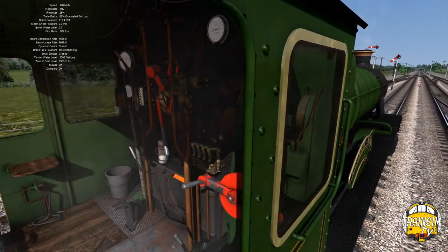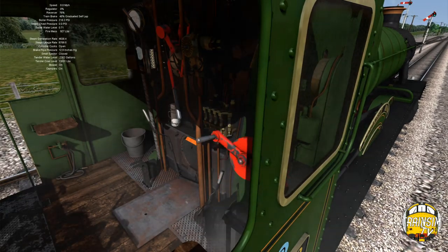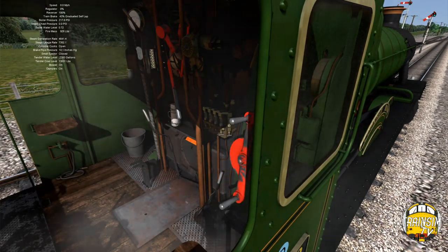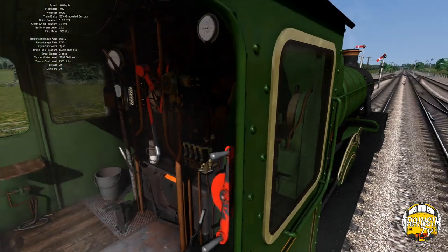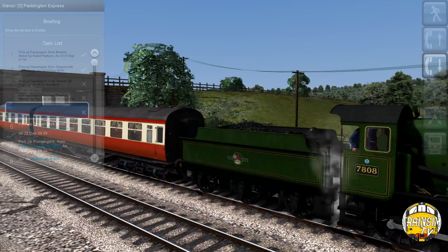So I'm just going to prepare the locos to party. I'm going to get the cylinder cocks open. Reverse to full forward. I'm going to leave the firebox flap up because we've got enough coal in the firebox now to get us to Exeter. We've only got one more acceleration from here. I don't know if it'll be stopping at St Thomas.